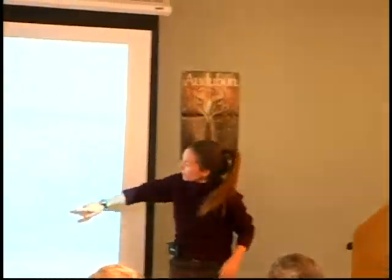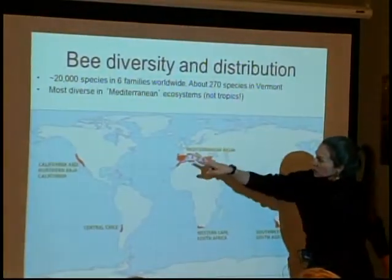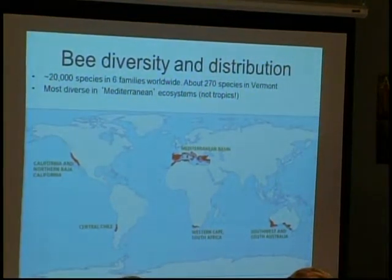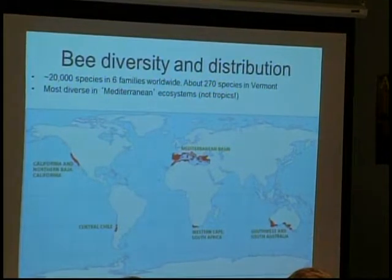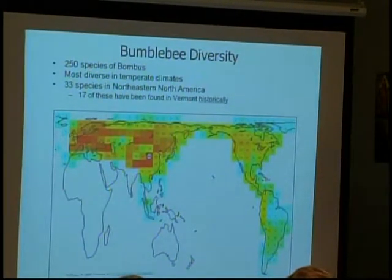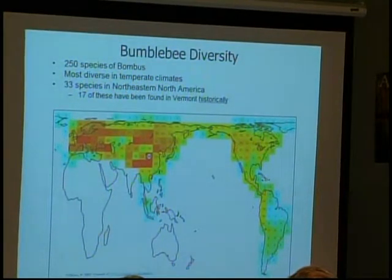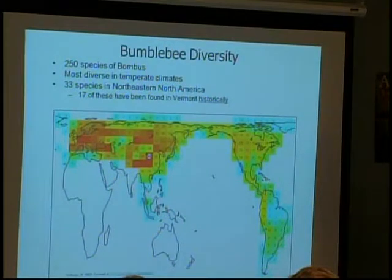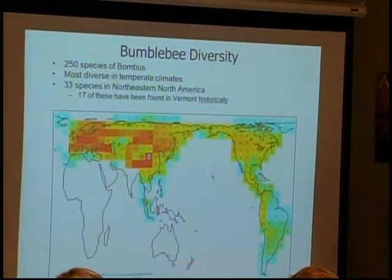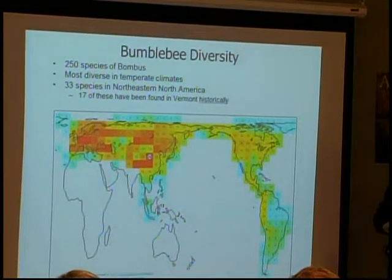If you look here at all these red spots, the Mediterranean basin, California, northern Baja, those are hot spots for bee diversity. And now to the best part, all bumblebees all the time. Okay, bumblebee diversity distribution. There are only 250 species of bumblebee worldwide. So that's opposed to 20,000 species of bee. They're most diverse in temperate climates, not Mediterranean, not tropics.